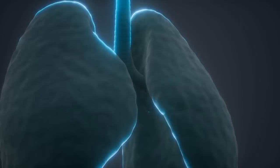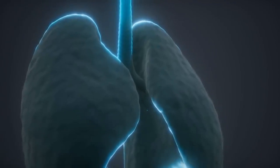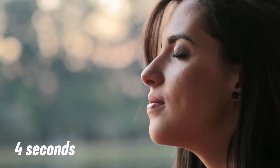The 4-7-8 breathing method is a common fixture of both yoga and meditation. In order to master the technique, you should empty your lungs of air. Breathe in quietly through your nose for 4 seconds. Hold your breath for a count of 7 seconds. Exhale forcefully through your mouth, pursing the lips and making a whoosh sound for 8 seconds, and repeat the cycle up to 4 times.